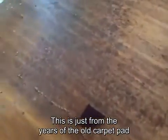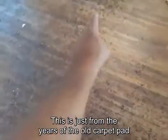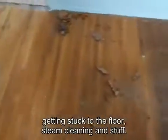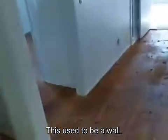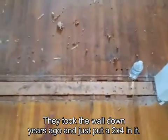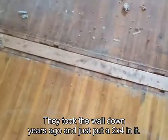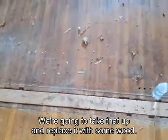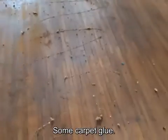This is just from the years of the old carpet pad getting stuck to the floor, the steam cleaning and stuff. This used to be a wall. They took the wall down years ago, just put a 2x4 in it. We're gonna take that up, replace it with some wood. All this old carpet glue.